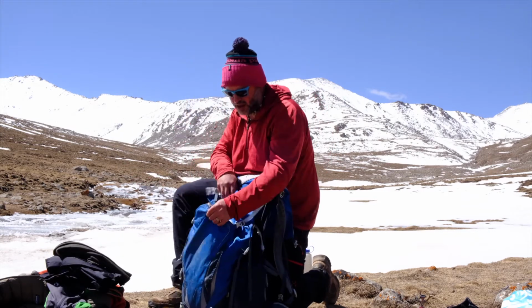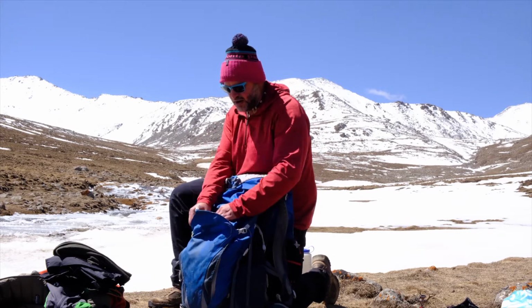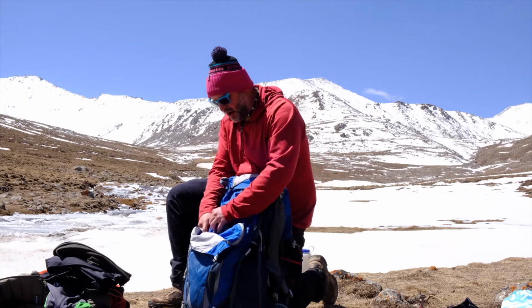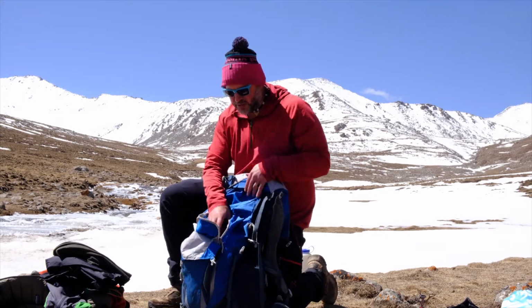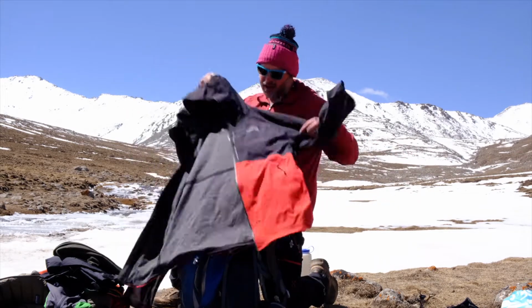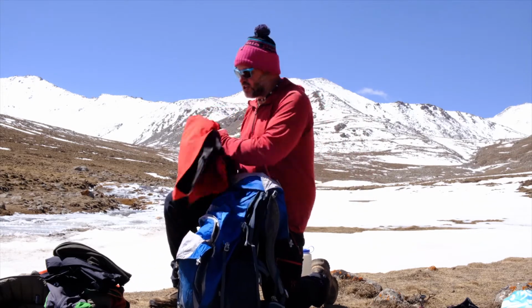Okay, and then I want to show you my rain jacket here. I actually keep my rain jacket very accessible. You can see this pocket is right on the outside here. I recommend keeping your rain jacket quite accessible. So I could just open this pocket real quick and pull this out as soon as a rainstorm came up. This is also a waterproof soft shell. The North Face, very nice. So that's what I use for a rain jacket.